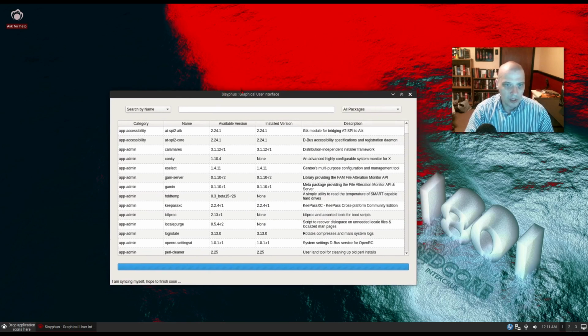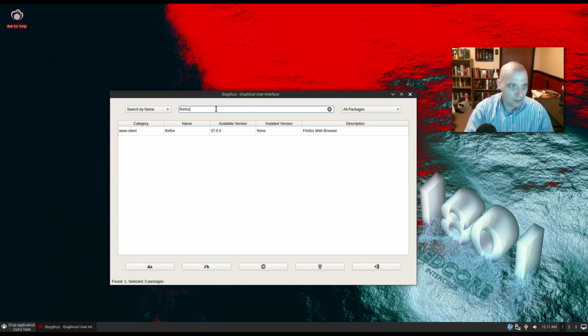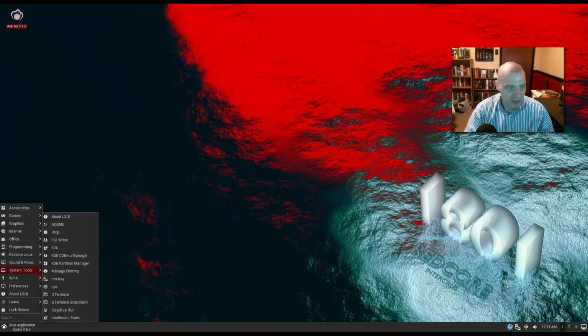And this is a graphical user interface. We can search for programs by name. So let me think of a package to search for. Cubzilla was our browser by default, but say I want standard Firefox. I could do a quick search for Firefox and Firefox would come up. That's the GUI package manager.